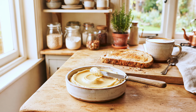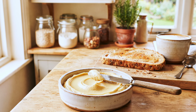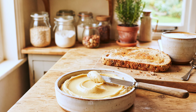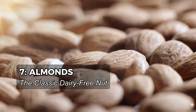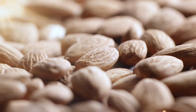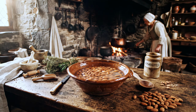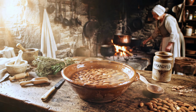Of everything on this list, oats are the clearest example of how something ordinary and cheap can still be transformed into something useful. Number 7. Almonds, the classic dairy-free nut. Almonds are probably the most familiar plant milk on this entire list, and for good reason. They've been used to make milk for far longer than most people realize.